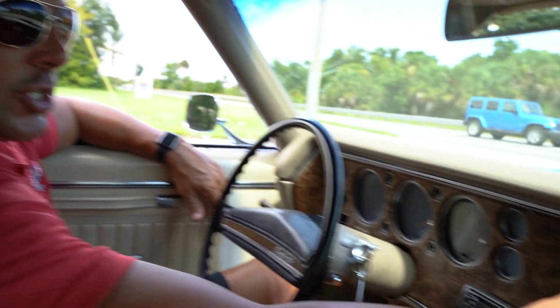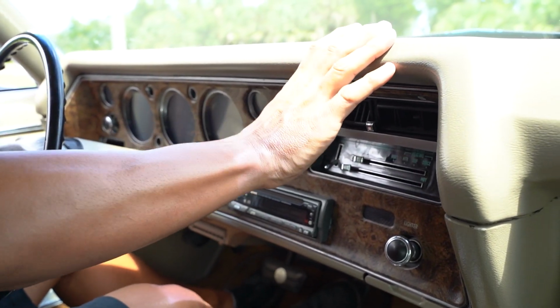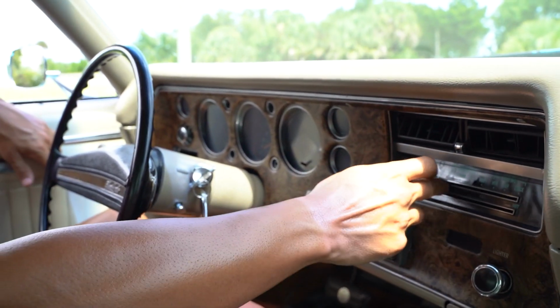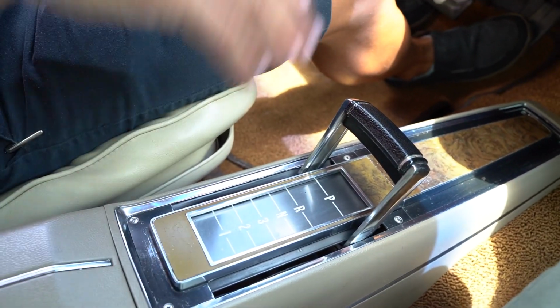Mentioned earlier in the showroom, the car does have air. The air, when you turn it on, it works. Like the compressor engages, it's just not blowing cold like it should. It's blowing, I don't know. Let's just say not cold enough. I don't know what the temperature is, but it's not cold enough. So we're gonna leave the windows down. What else? Stick shifter, center console's in pretty decent shape, not perfect.